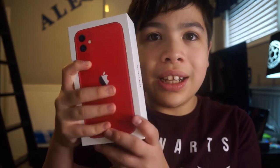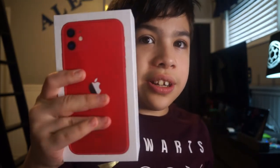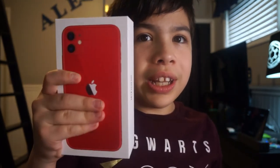Hey guys, so today I got an iPhone 11. It was an AT&T deal, and we got accepted for it and got iPhone 11s. So I'm gonna tell you what this is and what it's all about and what's in the box and all its features and the pros and cons that I have about it.